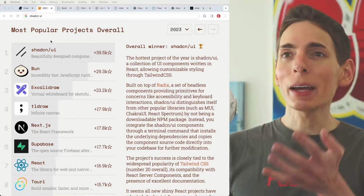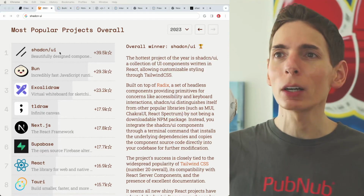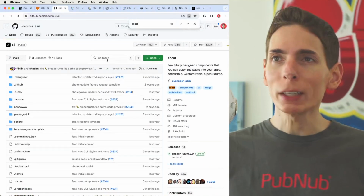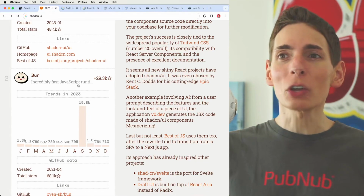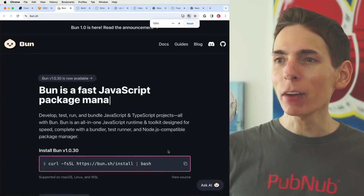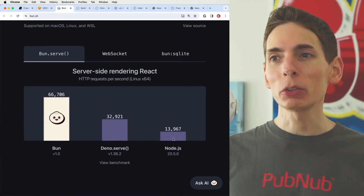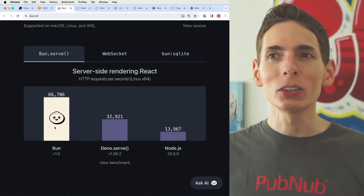Taking a look at the list here that we have, shadcn/ui is for React. They're essentially just components that you can use to build your UI easily. Then you have Bun. It's an incredibly fast JavaScript runtime. Oh, wow. Okay, so here, let's take a look. This is why it's so fast. Well, we don't know why it's so fast right now, but they do say that if you've been running Node.js, you've probably also been checking out Deno, but Bun is that much better.